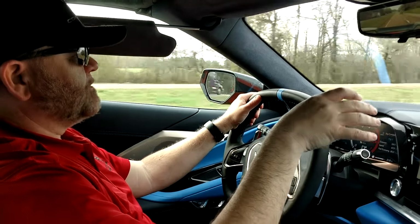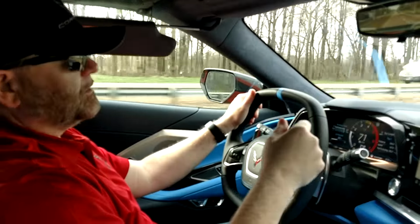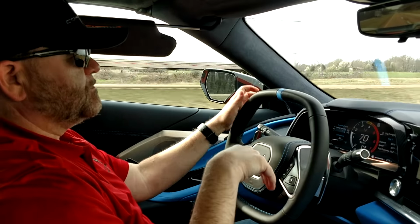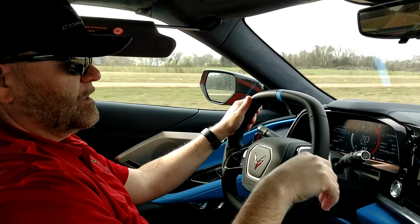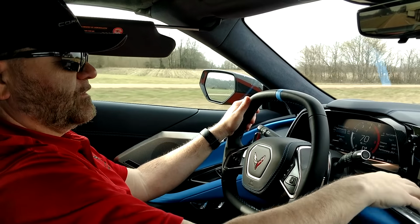I've not put it in track mode. I'm not gonna run my car in track mode. I'm running my exhaust in track mode, but not my car, because there are way too many potholes on the interstate right here, and you need a really smooth surface just to protect the systems. I wouldn't run it on anything except a track. Sport mode will do everything you need for street driving. So the mode selector is right here.